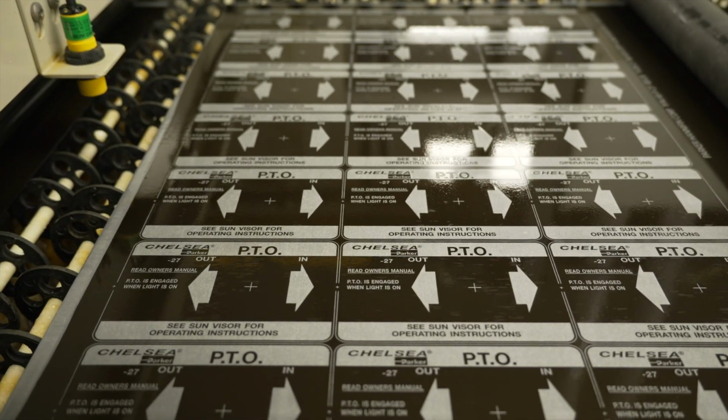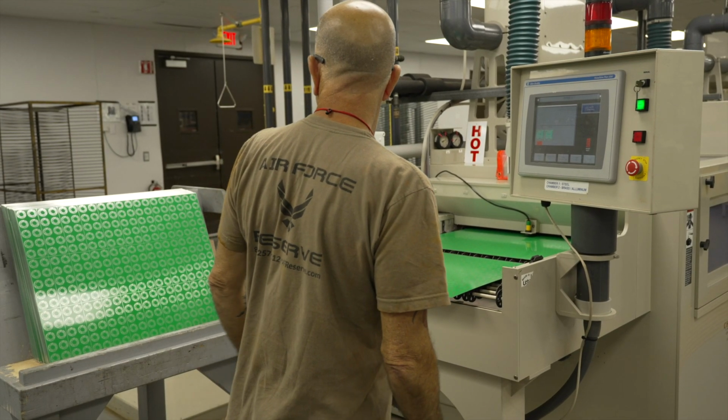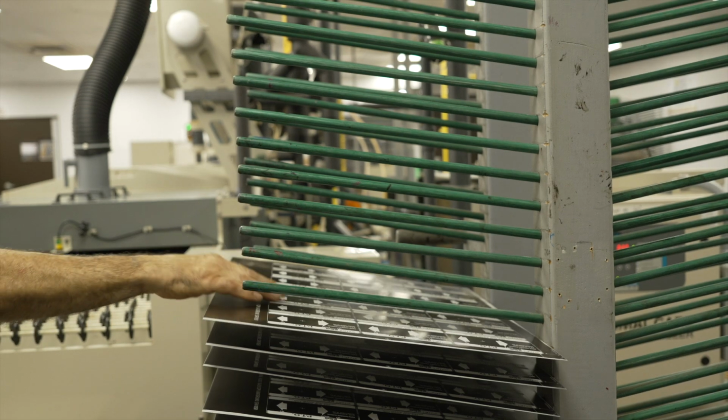And we have quite a few product lines that we call fast etch that run through the machine very quickly. And because of the speed, it will require two resources. One to feed the sheets onto the conveyor, and another to do a quality check and then take them off the conveyor.